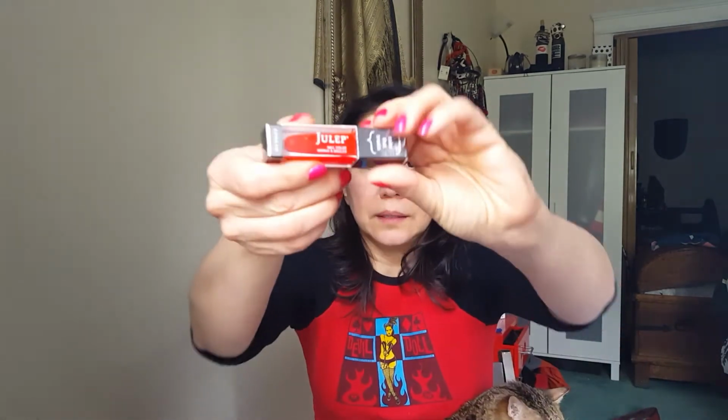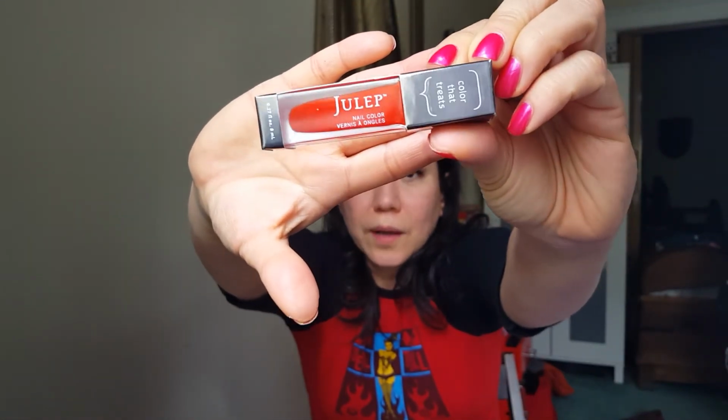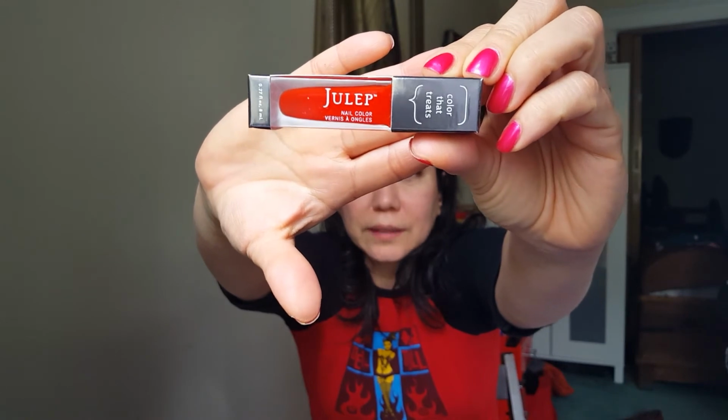I don't know if they call it a jelly, but it's one of those translucent reds. The name of it is Brin. And you can see it has a sort of translucent quality to it. So it is a bit of a jelly, I believe. It's the kind they tell you to put over a white for a bright pop of color, or on a bare nail for a sheer wash of color. So it looks nice, and it's good for summer.